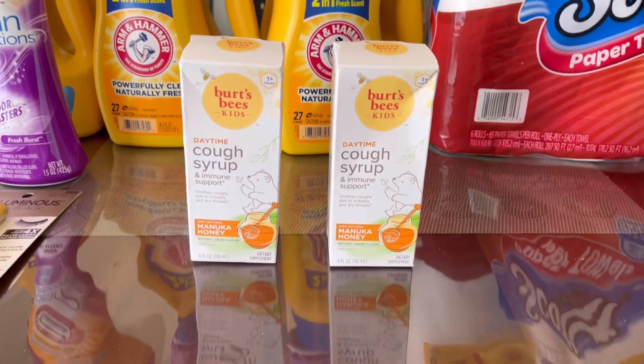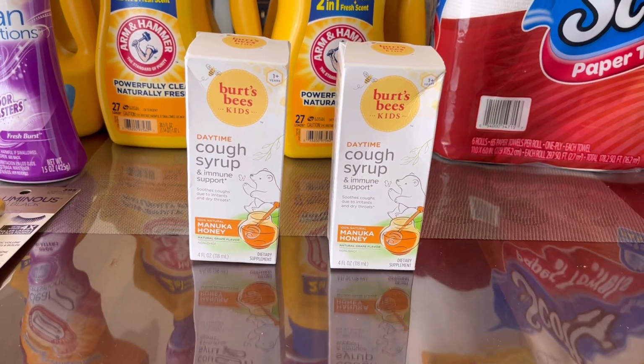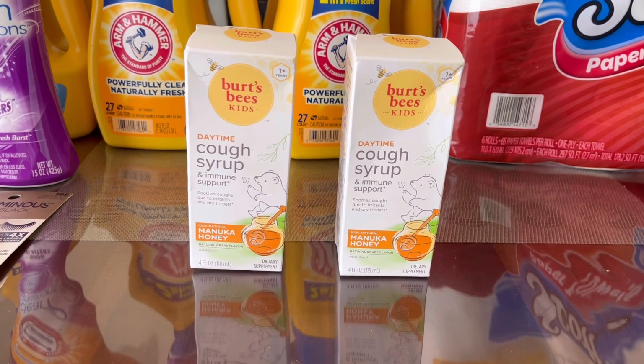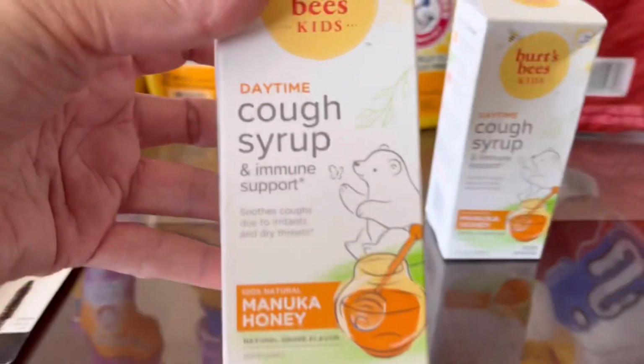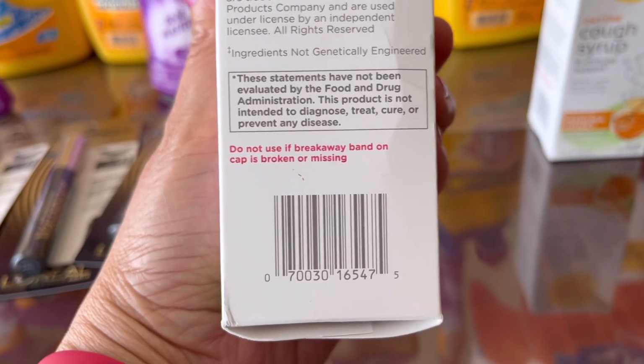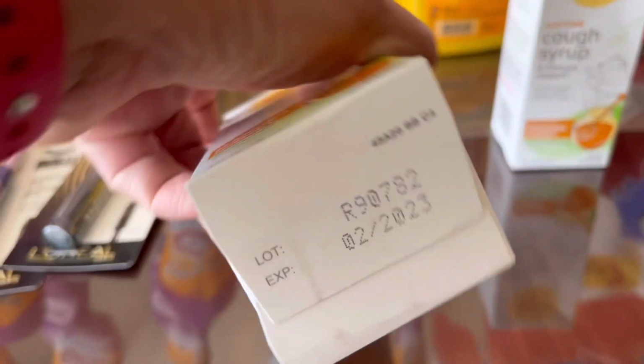And then I saw this one, they are on 90% clearance. Regular price for this is $10.49, and here is the closer look. And where's the barcode? Barcode is right there, and the expiration date is next year.